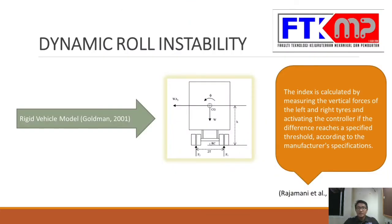The picture in the center is a rigid vehicle model based on the paper published by Goldman in 2001. The index is calculated by measuring the vertical forces of the left and right tires and activating the controller if the difference reaches a specified threshold according to the manufacturer's specification, based on the Rajamani 2009 paper.